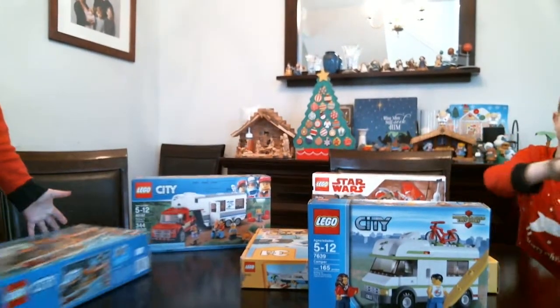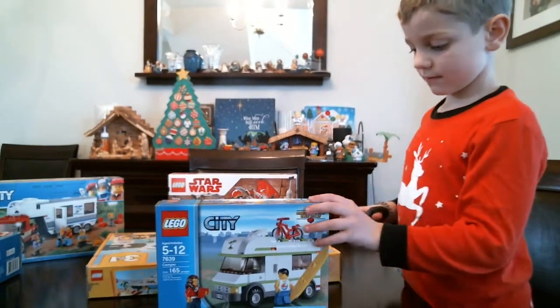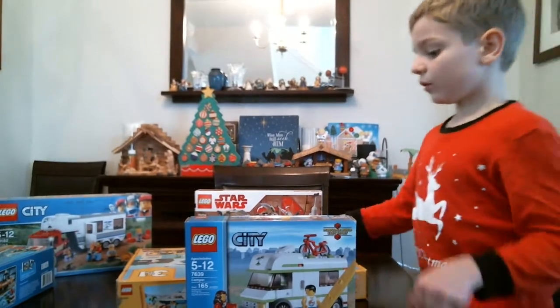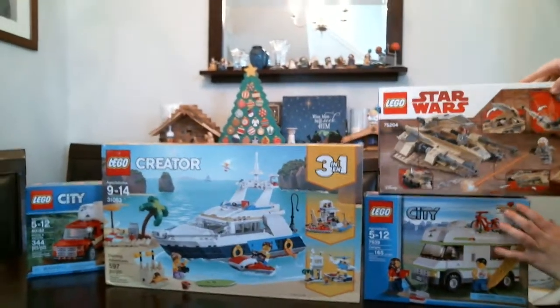Okay, now I got some scissors. Do you want to ask all your fans which one they want you to open first? Bring them back out one at a time and ask them.